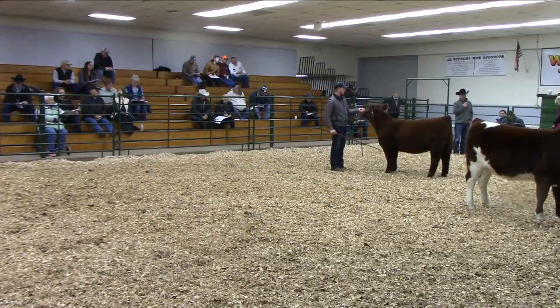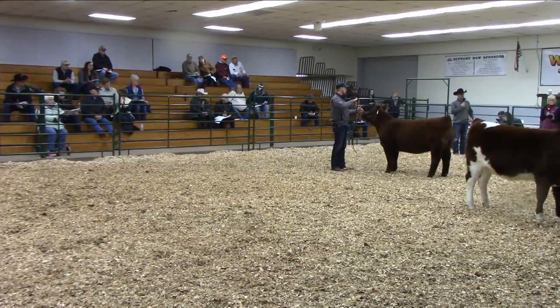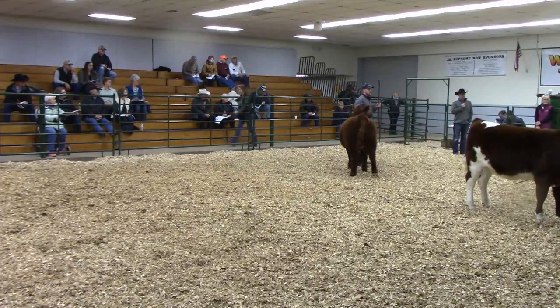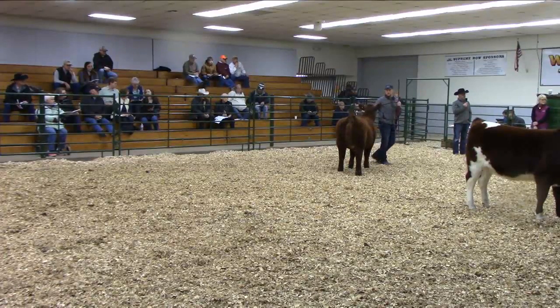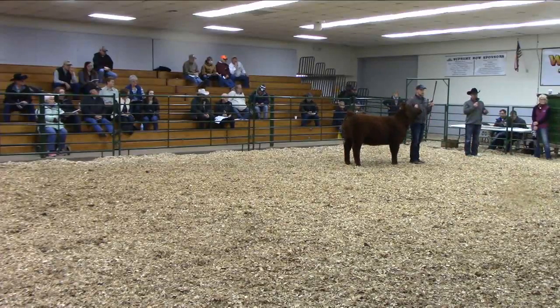Then it gets a little closer. This heifer that comes in second for me is just a notch cleaner maned, better balance. You get her set up from the side, and I really like her profile. She's just a little different. She's higher performing, bigger body.